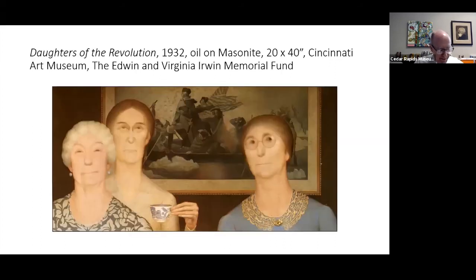Daughters of the Revolution. Gosh, I don't know any person who would admit to being the model for this composition. Grant Wood had an agenda with this composition. He wanted to portray three daughters of the American Revolution as being kind of haughty and superior and full of themselves, because it was the daughters of the American Revolution that refused to allow the Veterans Memorial Building window to be dedicated because the window had to be fabricated in Germany, and we were still sore at Germany for World War I. So they refused, and in fact, it wasn't dedicated until after Grant Wood's death.